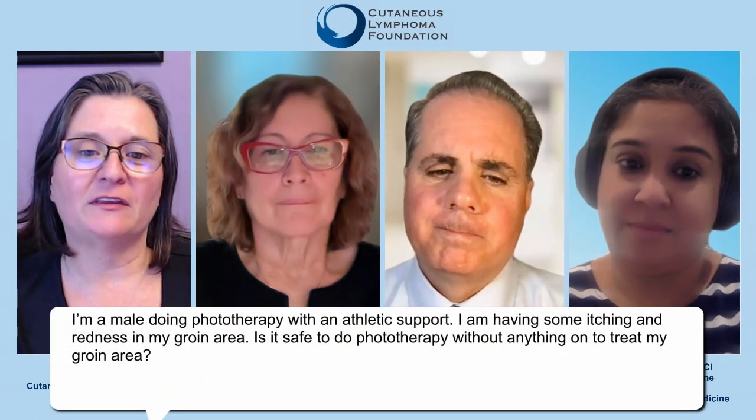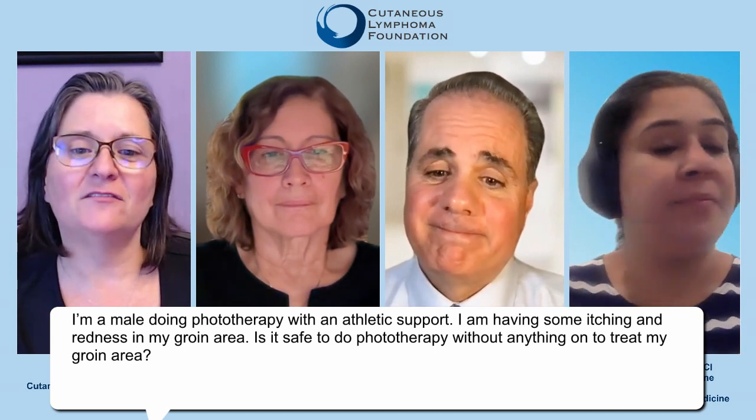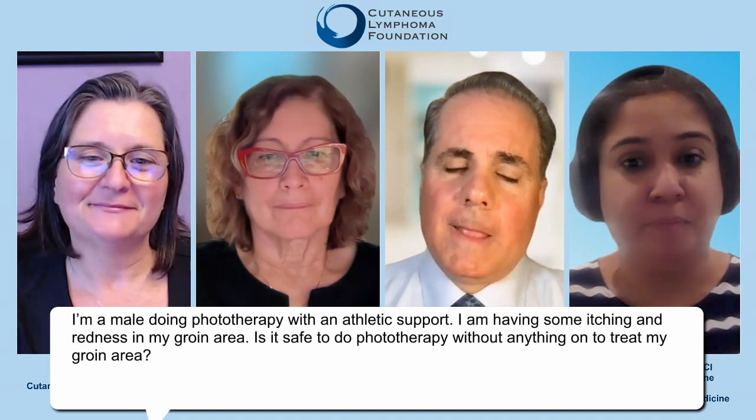I'm a male doing phototherapy with an athletic support. I have some itching and redness in my groin area. Is it safe to do phototherapy without anything on to treat my groin area? Great question.